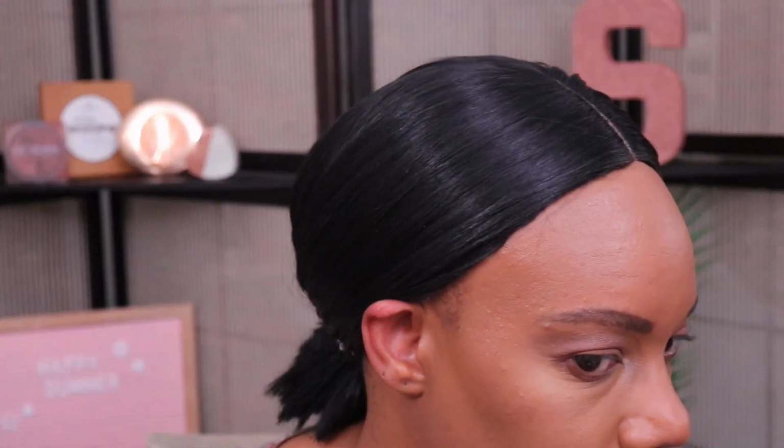I mean, I feel like I see some dimension and some depth to my face, which is what you're supposed to see with a bronzer. But this one, I feel like it's just not really doing much. Perhaps I need to just apply more.